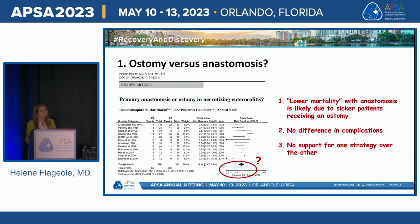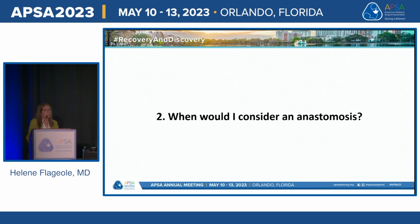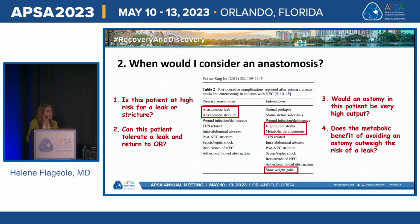And so the last sentence of the paper actually says that there is no support existing in the literature to select one strategy over the other strategy. So, based on the existing literature, I do believe that a stoma is the safest approach in the majority of patients. Second thing I was asked to think about is when would I consider doing a primary anastomosis?